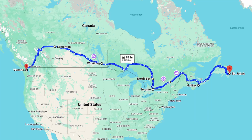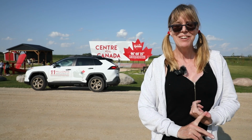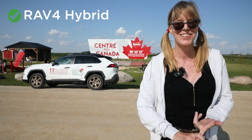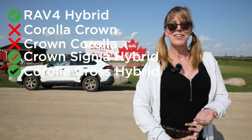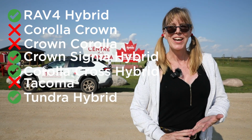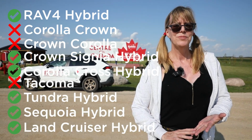We're just outside Winnipeg. It's the geographic center of Canada, which means for the Kanreki tour with Toyota, we are at the center with our wave completing just down the road. We've put in 2,500 kilometers to get here. We've been driving 6 hybrids throughout: the RAV4, the Crown Signia, the Corolla Cross, the Tacoma, Tundra and Sequoia, and Land Cruiser. They're all hybrids. I'm sorry, we are so tired.